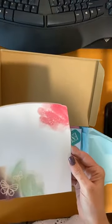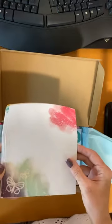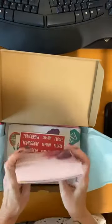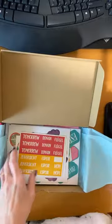This kit also came with some beautiful envelopes. I really, really love these. You can see they're kind of a watercolor look to them in different colors, and we're actually going to cut one of them up tonight to make one of the cards.